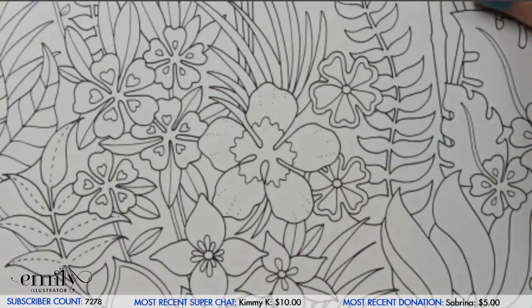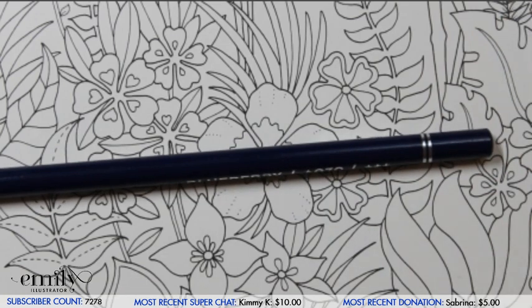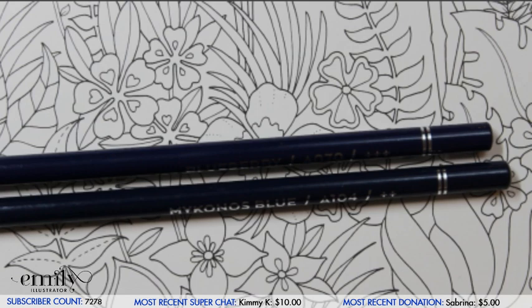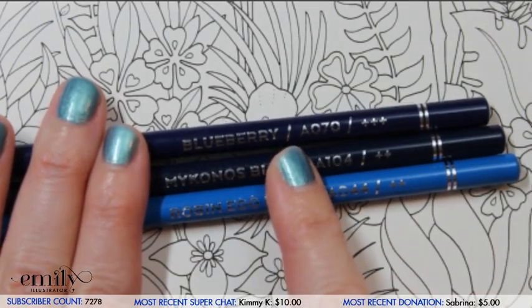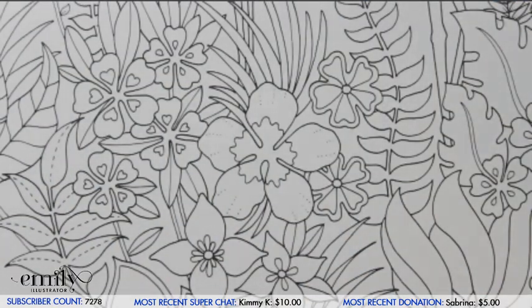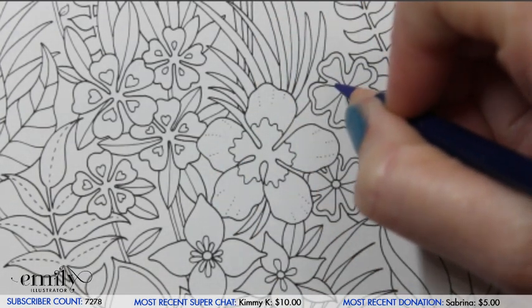Okay, so we have blueberry, A070. Then we have Mykonos Blue, A104. And what did we say? Robin Egg Blue. Let's take a look here. Robin Egg Blue, here we go. Okay, so we've got blueberry, Mykonos, and Robin Egg Blue. So let's get started here. Let's see, do we want to do darker on the tip? Yes.